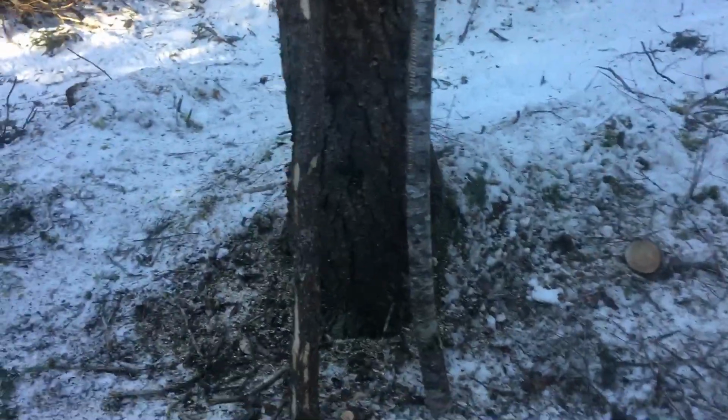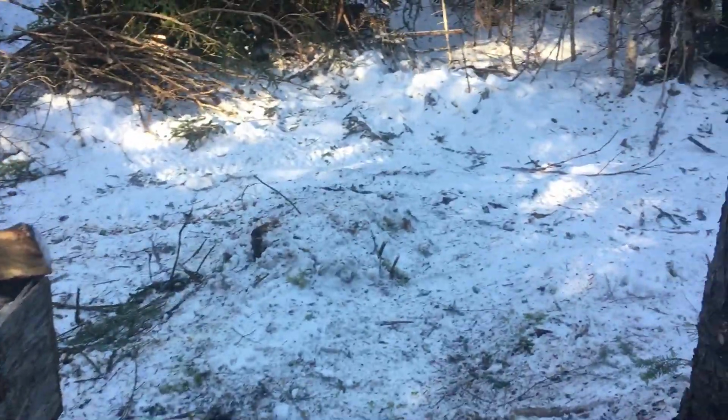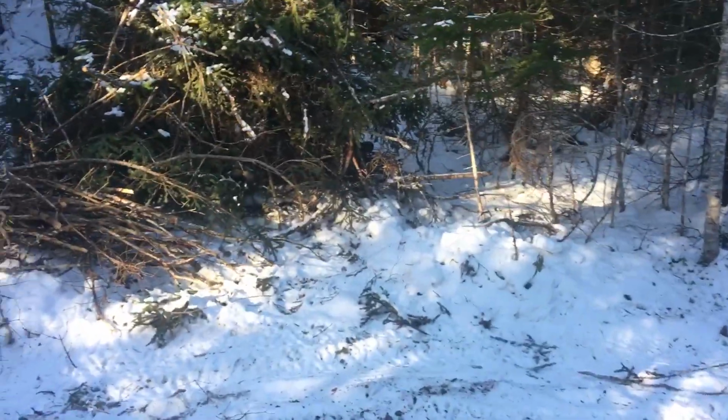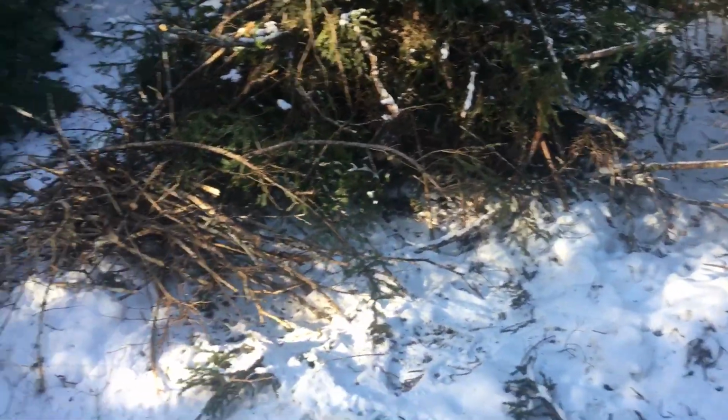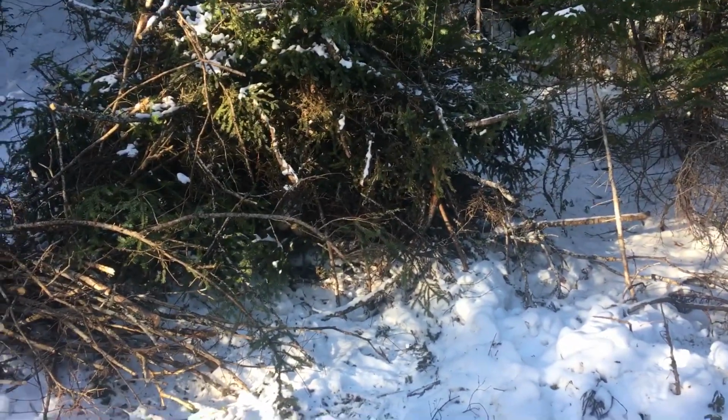Not going to be in here much in the summer. It's just like a winter, fall place. And we got our pile of boughs ready to go. Tucked a bit of birch rind in the corner there, some dry sticks. So that should be ready to go.